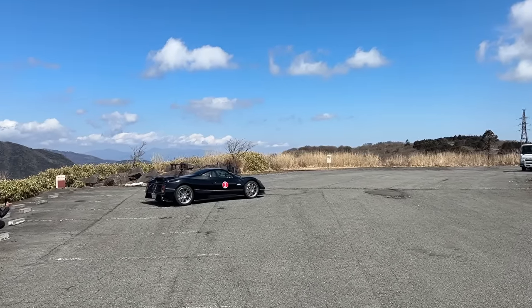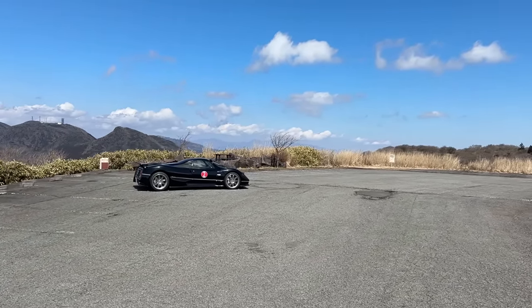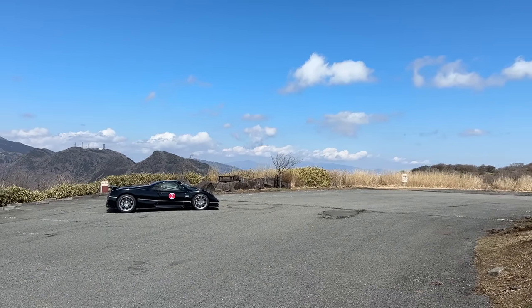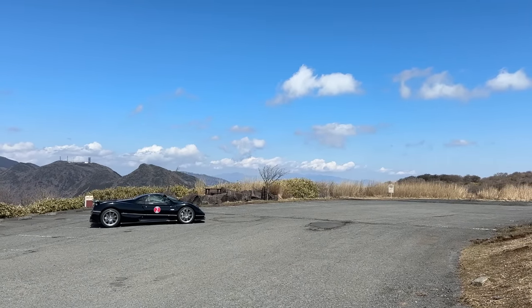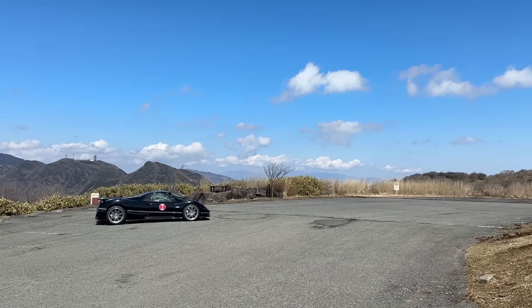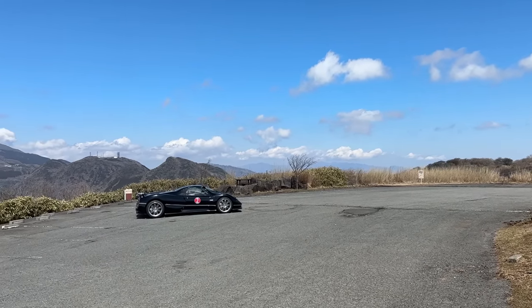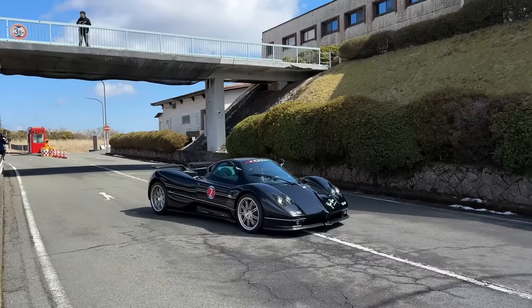As you all know, the older Zondas have a more grumbly sound to it. The naturally aspirated 7 and 7.3 liter that the Zonda S came in. The early ones were all 7 liter and the later ones 7.3, but the Zonda F though, probably sounds the best. But man, an early Zonda in the flesh, what a real treat here.